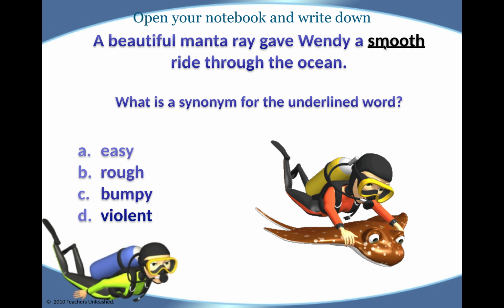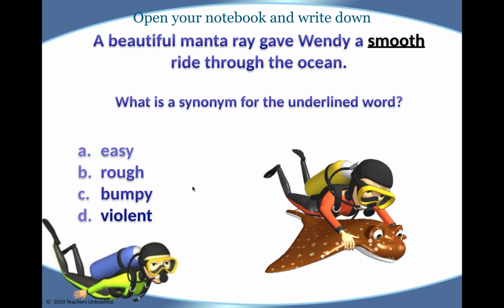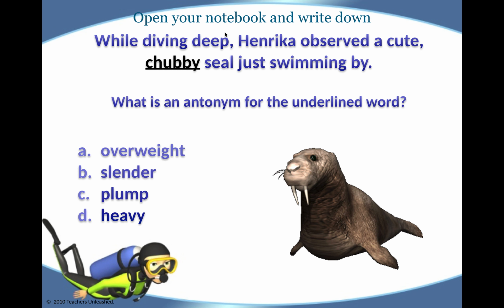Now, hopefully, all of you decided that the answer is A, easy. A beautiful manta ray gave Wendy an easy ride through the ocean, or a smooth ride. These would be the opposite: rough, bumpy, violent. Now, while diving deep, Henrika observed a cute chubby seal just swimming by.